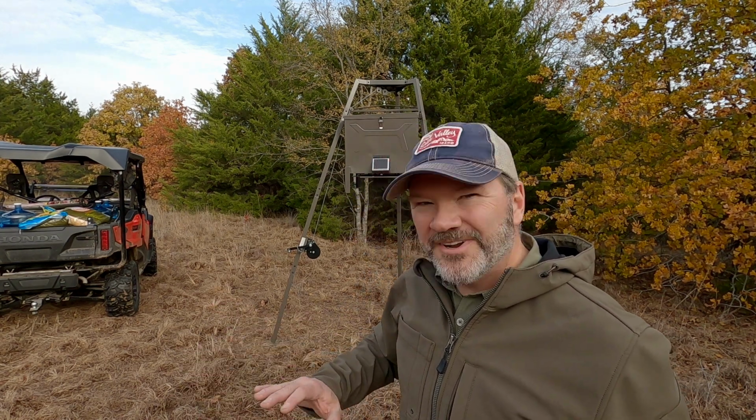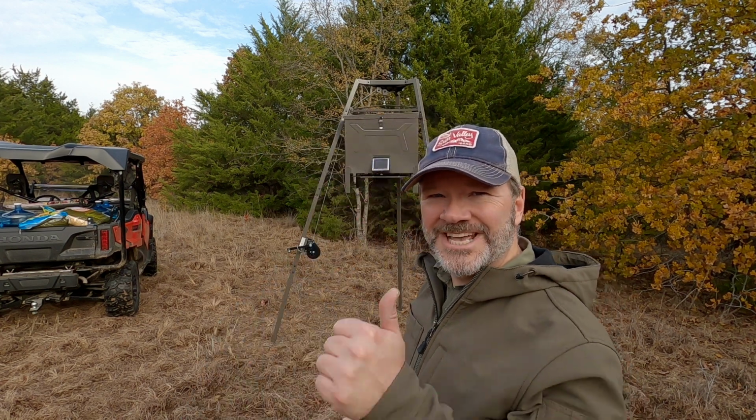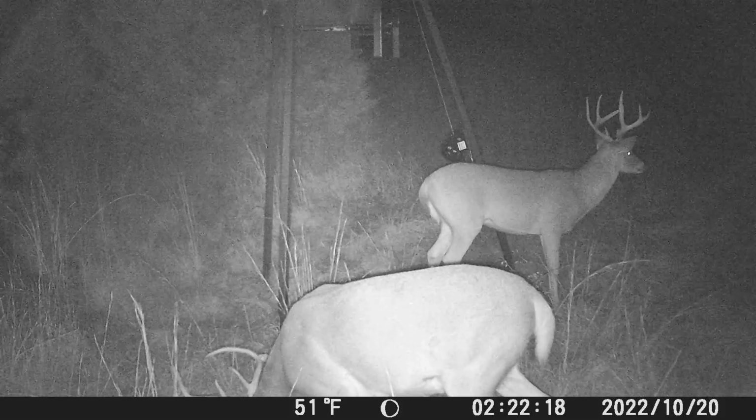I don't know if you can see it in the camera, but the ground is completely trampled here. Deer prints everywhere. Not a hint of corn, not even one on the ground. Yeah, this is definitely getting a lot of activity here, which is nice. I do have a video card now that I think about it. I need to pull that sucker.